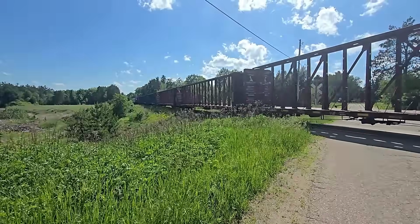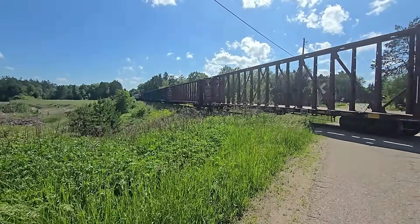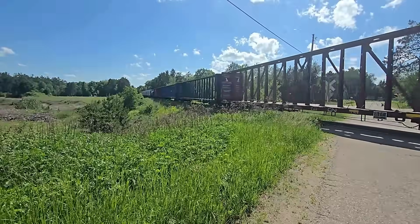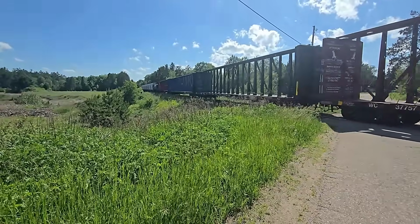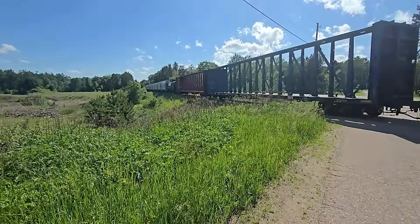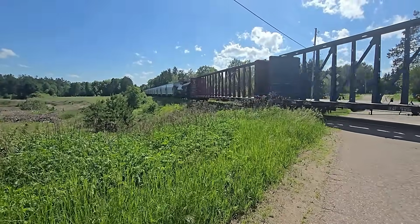Anyway, give a thumbs up for that horn. Thank the railroad for putting it back on and bringing it back original. Maybe not that color, I don't know. We'll have to do something about that.